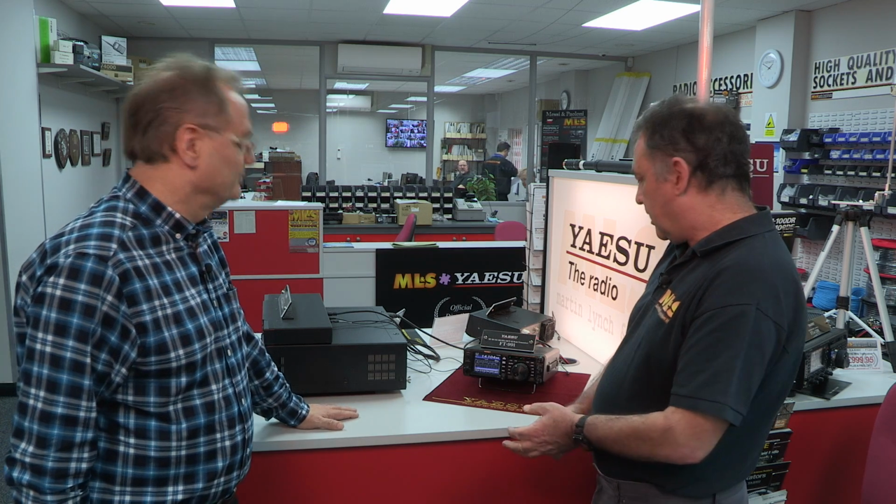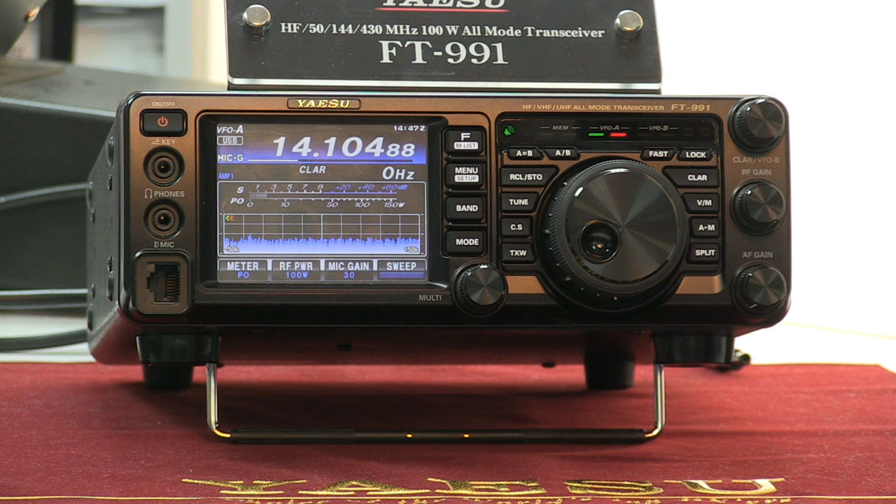The differences, there's 2 things that I can think of straight away. First of all, it actually supports Yaesu's System Fusion, the C4FM mode of transmission. The problem with compact radios in general, whether it's Yaesu, ICOM, Kenwood, or whatever, is that they've got a lot of functionality in them, and there's only a certain amount of space to put buttons and things.